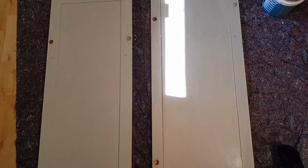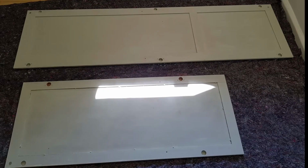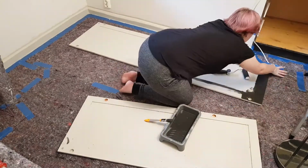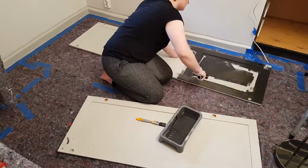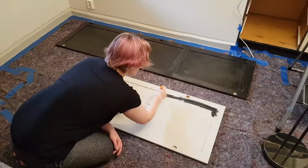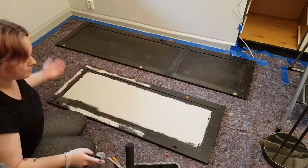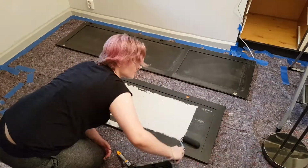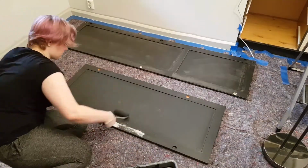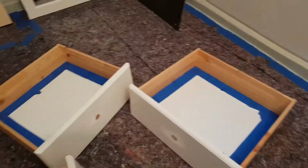And here it is, after banishing that horrible naked wooden colour and replacing it with this lovely white canvas. And with that, we are ready to move on to the colour, this lovely, sleek, beautiful matte black. Here they are after the first layer of colour, and with that we are onto the drawers.